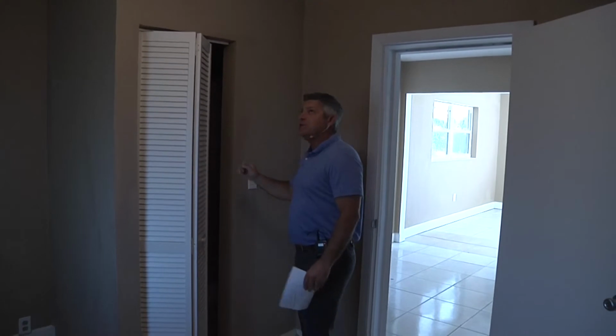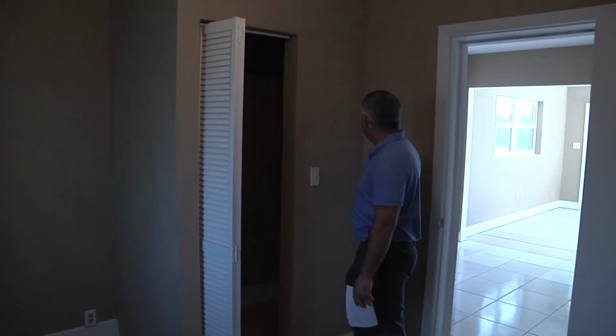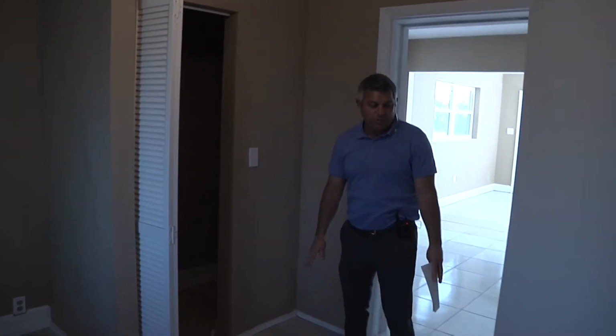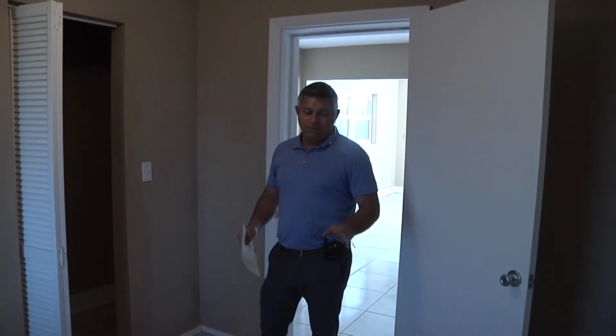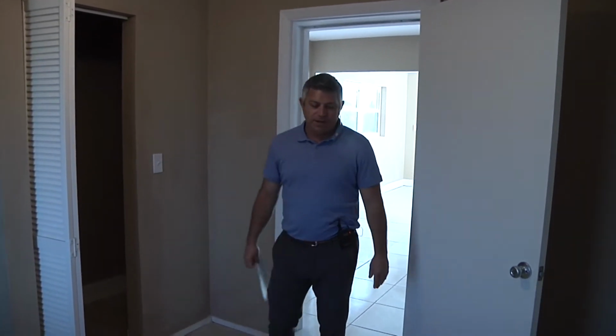You do have an updated switch for your lights, and you do have a small closet here, which is the actual size from here to the outside of that. You do have the laminate wood flooring in here and a white updated door. So this is definitely a nice 3rd bedroom. Again, the 1st bedroom that we walked in is probably going to be the master. This would be an excellent 3rd bedroom for this property.